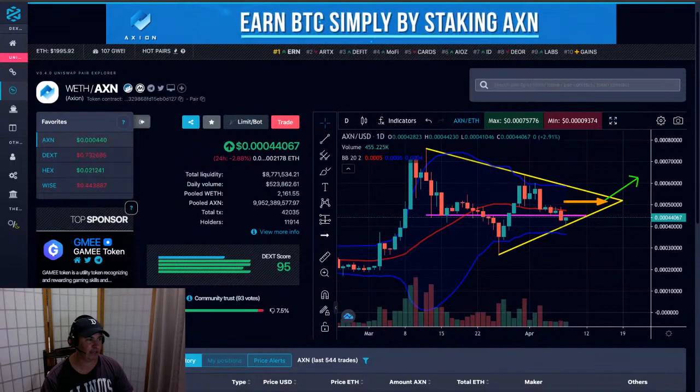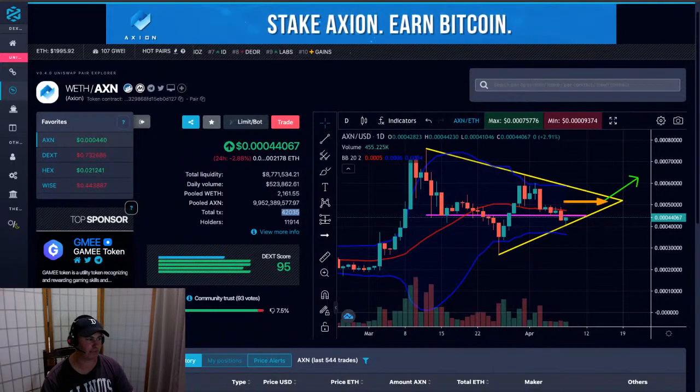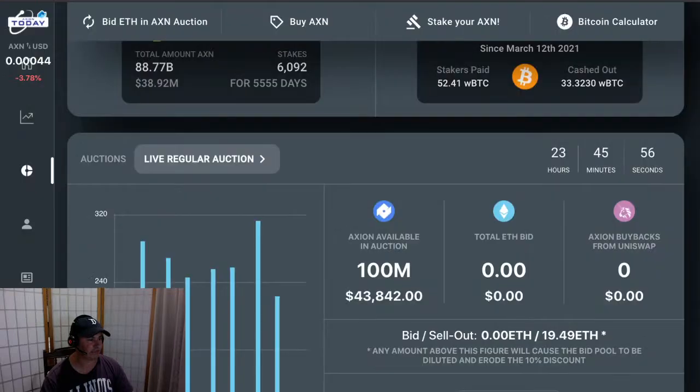2,161 ETH, just under 10 billion AXN in the pool, 42,000 transactions, and those transaction levels are really good, so I'm glad to see that. And you can see all the buys and sells going on in here at the moment, so there we are. That's pretty cool. No ETH in there yet for 90 minutes, but 24 hours to go, so pretty cool.